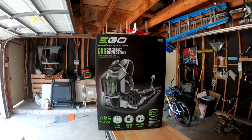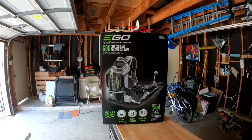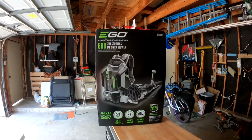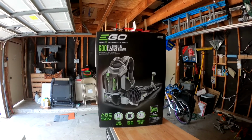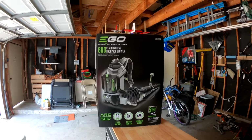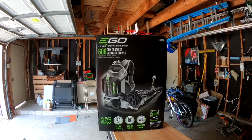As you know, I appreciate the drawings and renderings and marketing material on the outer box. So as always, let's go ahead and review what they have on the outer box. As we can see here on the front, they discuss the 56 volt lithium battery, 5 amp hour battery, and also some metrics that they've included. 8 times quieter than gas, and we don't have a way to test that personally, but we'll play it by ear, obviously. Brushless motor, as well as what's included in the package.